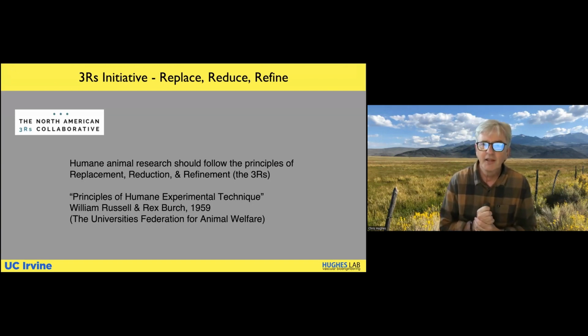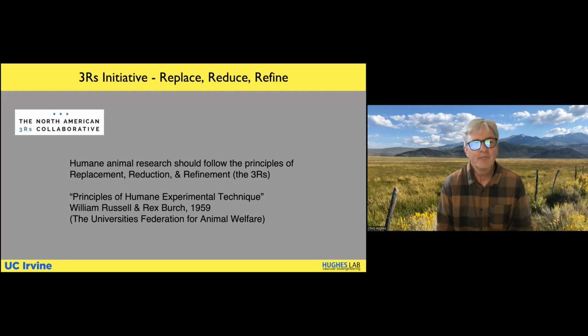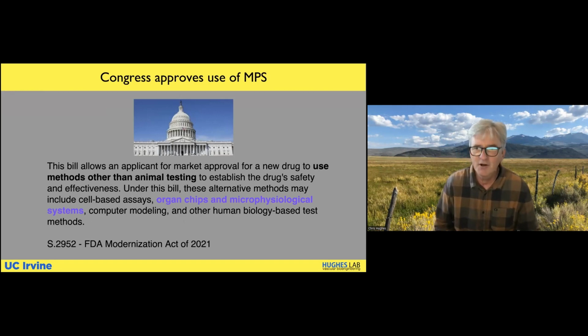One of the things driving all of us to generate these microfluidic platforms is something called the 3Rs initiative. This started in Europe, I believe, and it's spreading over here as well. The idea is to replace, reduce, refine the use of animals. We use a lot of mice in our studies, and for many reasons, we would like to move away from using animals and use human tissues in culture as much as we can. Excitingly, the recent FDA Modernization Act explicitly talked about organ chips and microphysiological systems as tools that they like to see and will accept for drug filing applications. So all of us are very excited about the growth of this field.